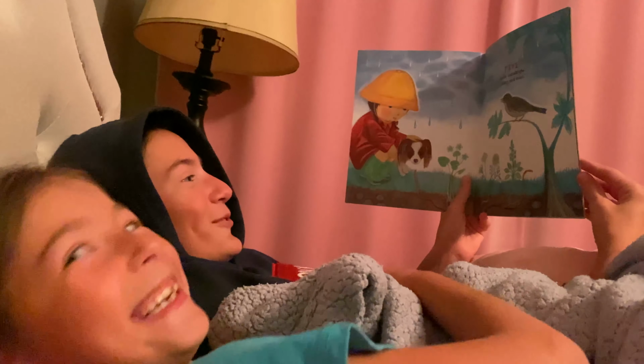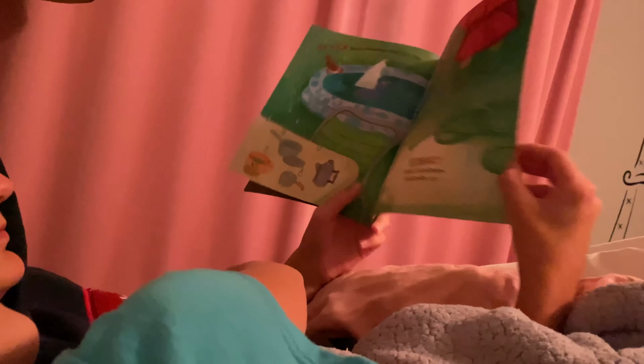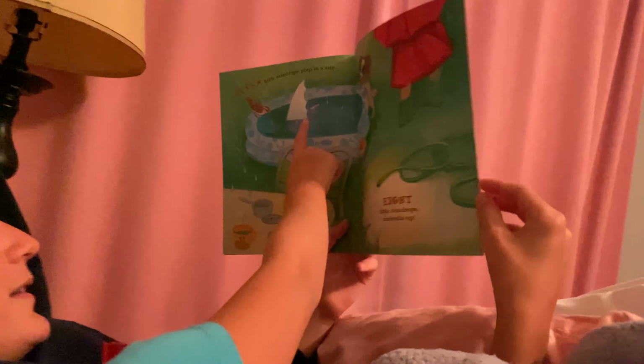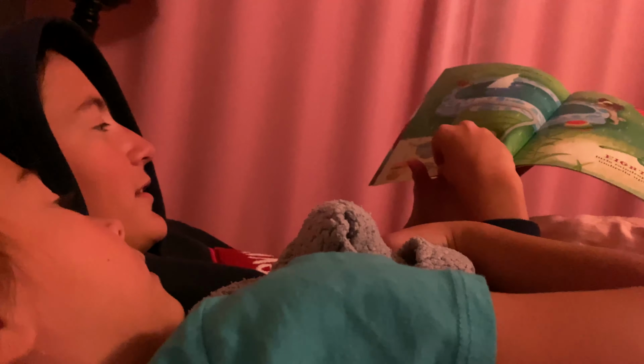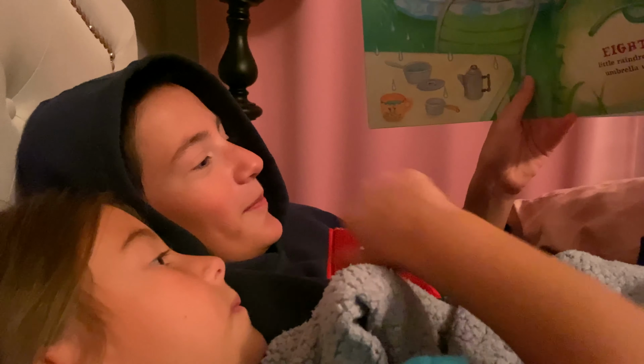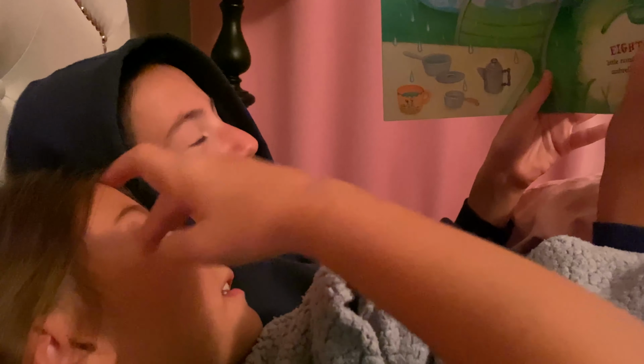Five little raindrops. Shiny red coat. Seven little raindrops. Plop in a cup. Did it skip six? There's six. I did six, didn't I? No. Six little raindrops. Big blue boat. Seven little raindrops. Plop in a cup. Eight little raindrops. In an umbrella up.